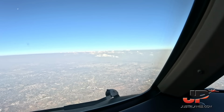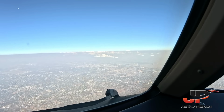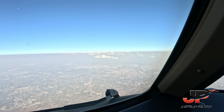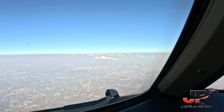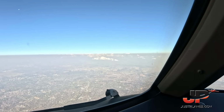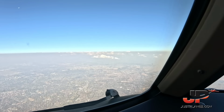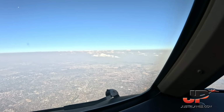8,000 feet set. Approach checklist. Altimeter. QNH 1027 set. QNH 1027. Reading 14,600 feet now. Check. Approach checklist complete. Check.